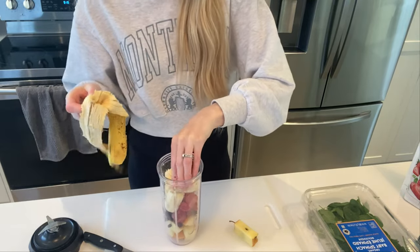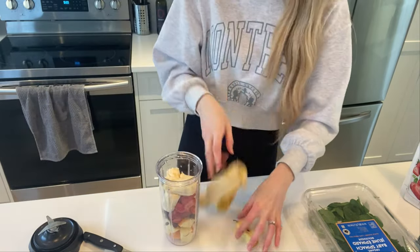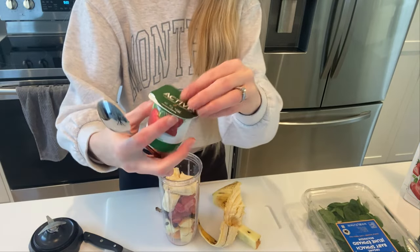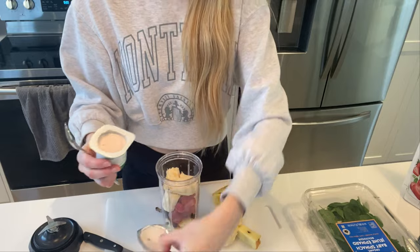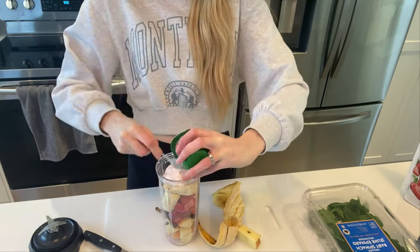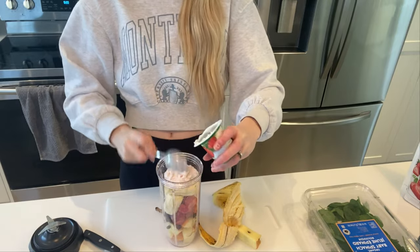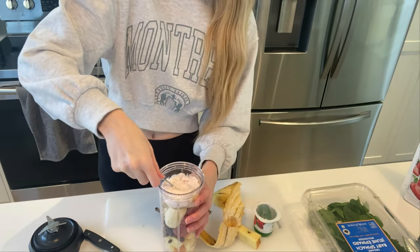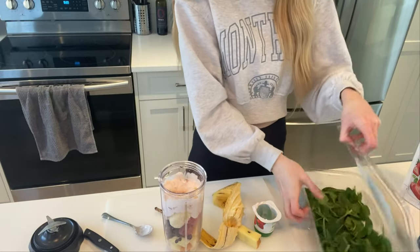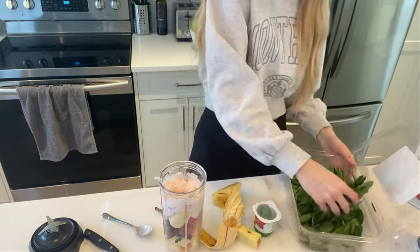I literally don't care. I'm just aggressively putting banana in there. Alright, and then I grab my yogurt, Activia, and then I just plop that in there. Okay, so, oh my gosh, is it going to fit? Usually I just kind of push it down. And then I also grab some spinach.